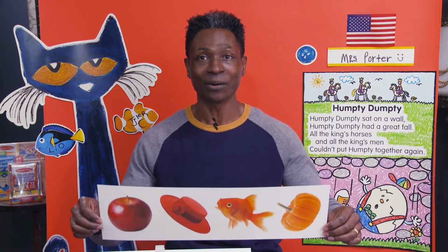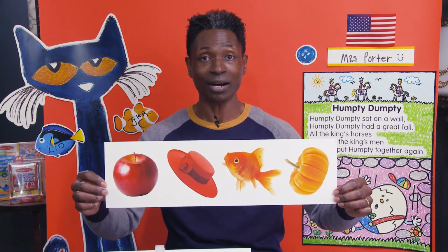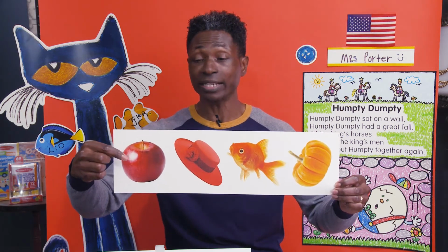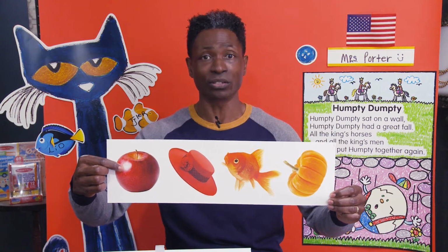All right. I have another surprise for you. Do you want to know what it is, boys and girls? Ah, you do want to know what it is. It is, oh, there it is. These are objects. And today I'm going to share with you about these objects. The first object that you see on the chart that I'm pointing to, boys and girls, what is the first object? What is this? What could it be? Can you tell me?